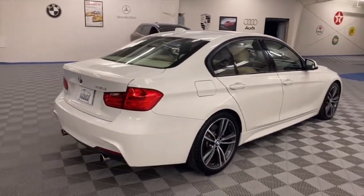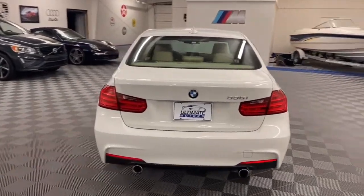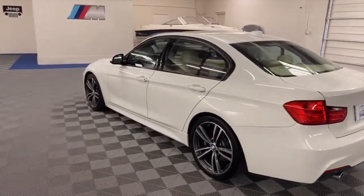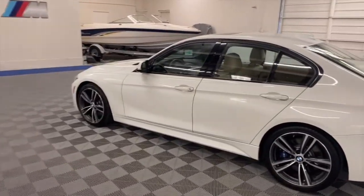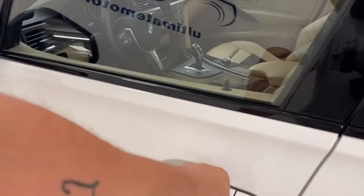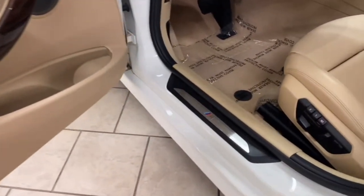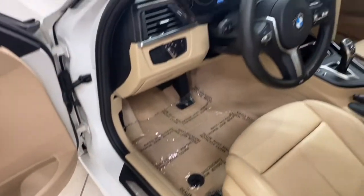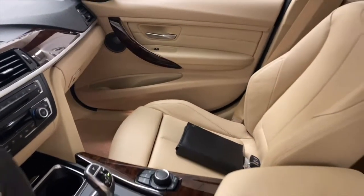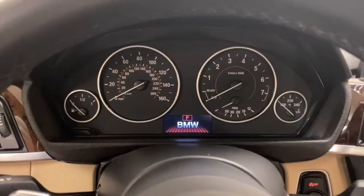Has xenon headlights, inline 6 turbocharged engine, Bluetooth audio, as well as hands-free calling, sport automatic transmission, and more. Let's take a look inside. Let's start it up, see how it sounds.